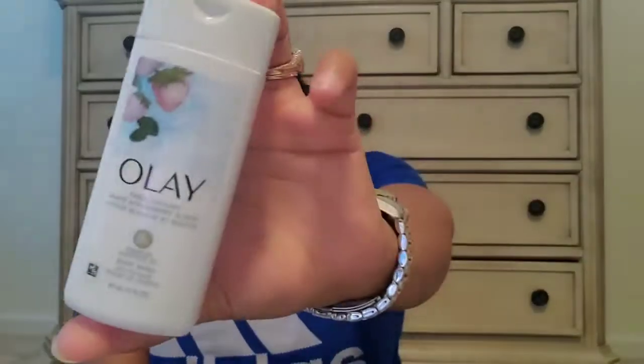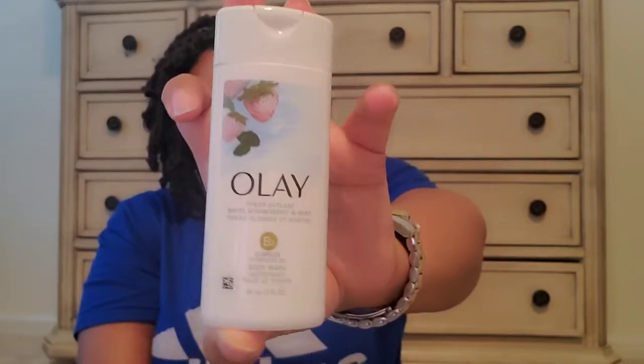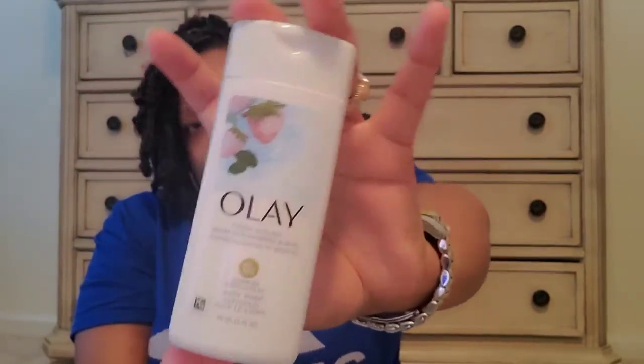Next thing I got is I purchased some Olay body wash. Normally, if I want to try some body wash out, I will get a smaller bottle of it and try it out before I purchase the bigger bottle. I normally am a Dove person, but I do use Olay moisturizing body conditioner. So I wanted to go ahead and try the Olay body wash as well. And this is the one that I purchased. I have already used it. It's okay, but will I purchase it again? Probably not, but if you're an Olay person, please feel free to stop by Dollar Tree and try this one out.